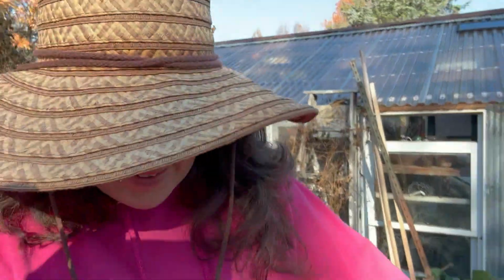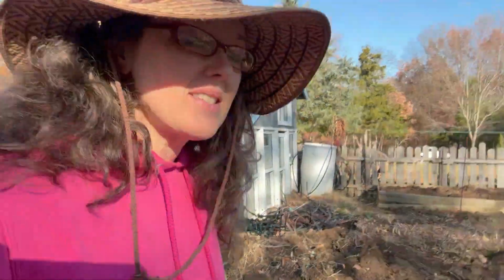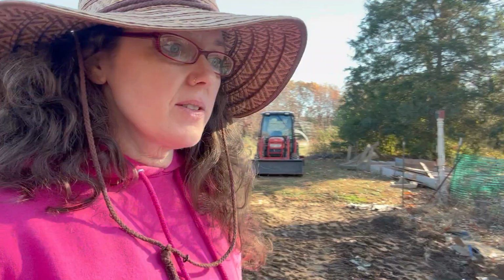Got lots to clean up, but we got to do it because in about a week, we're getting like 3 or 4 days of rain. So I want to get all this done. I want to hopefully get my leaves mulched to get them on top of those beds. So lots to do.